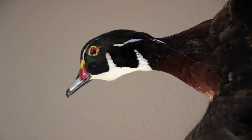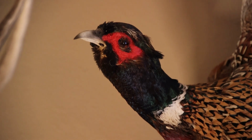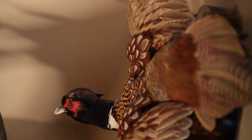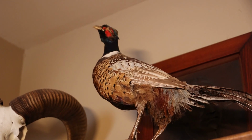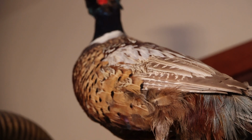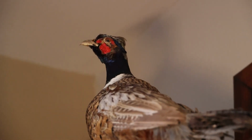Beautiful wood duck drake. Also a pheasant that my father shot in South Dakota probably 40 years ago, and I'm glad to know that Dad's handiwork brought this pheasant back to life in a flying pose. The last thing my dad did for me was a pheasant that we killed over on the Red River on a one-day hunt. These were pen-raised pheasants that we set out and hunted with our bird dogs, and that was in 1998. We had a great hunt that day.